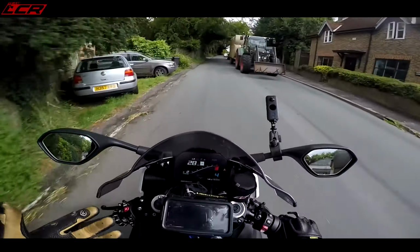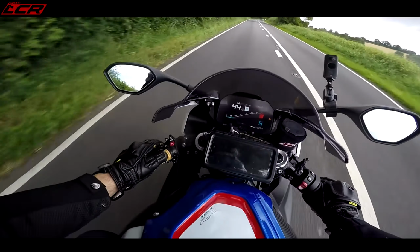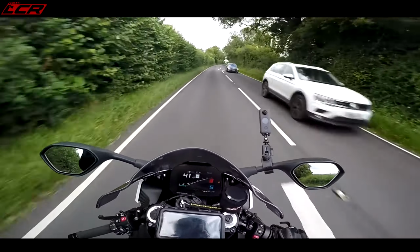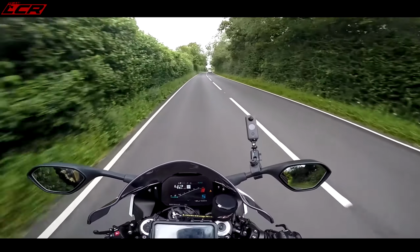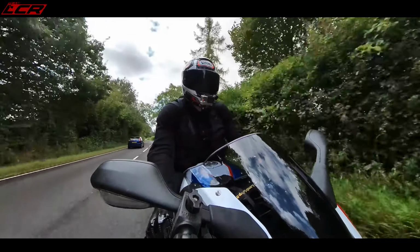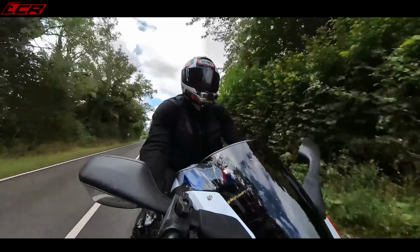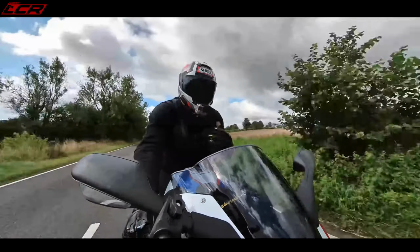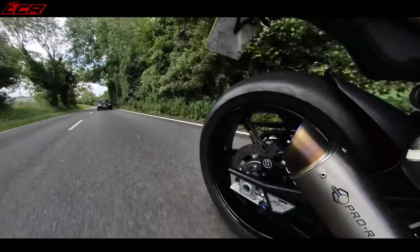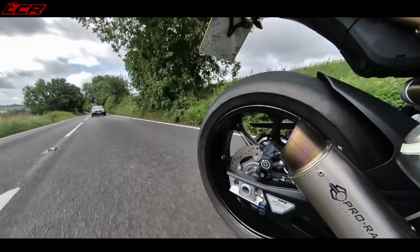If you are on track and you're really getting serious about lap times, it's got the pro mode. You go into the pro mode and you can then use the toggle on the switch gear here to go up and down traction, 1 to 8, how much traction you want, anti-wheelie on or off, how much anti-wheelie you want. So you've got all that adjustment, but only in the pro modes. And I think that's the way to do it. You don't need all that for the road. For the road, just let the bike sort it out for you, and that's what this bike does so well. It just sorts it out for you.